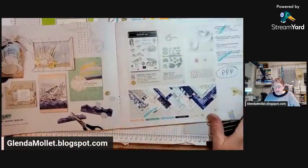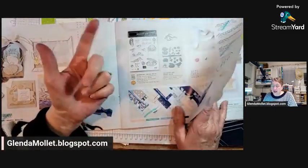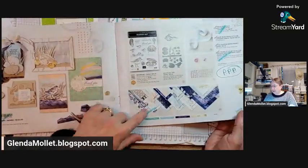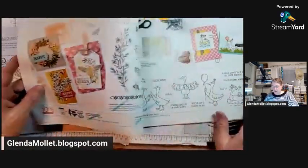But the designer paper's going. So there's 2 designer papers, people. If you don't have them, you need them. The Rain and Shine and the Seaside By the Bay designer paper. You will want that. Okay, Nested Friends will not be bundled anymore.